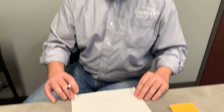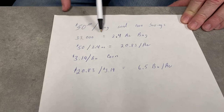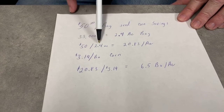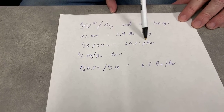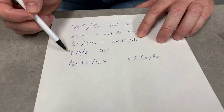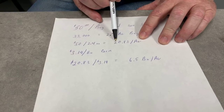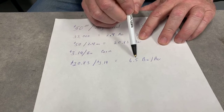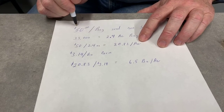So if we start off with $50 a bag, and let's say that you're running about 33,000 plants per acre, that bag will cover 2.4 acres. So if I take the $50 a bag, divide it by the 2.4 acres, that leaves me with $20.83 per acre potential in the savings. The other day when I wrote this up, corn was about $3.19. Know that number changes. So I took my $20.83 per acre, divided it by the value of the corn, and that left me with how many bushels I had to be within to make this $50 truly be a savings.